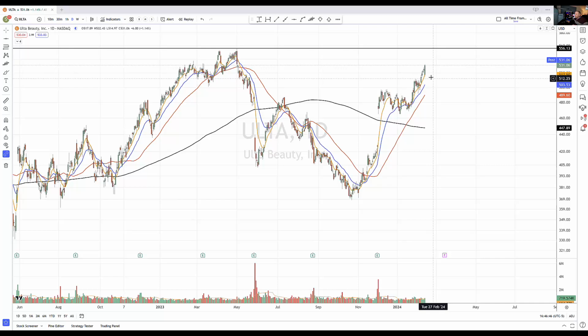Now, I will say it is a bit extended above that 8-day exponential moving average. At this point, I'd probably wait for a bit of a pullback to the 8-day, or even better, a green day bounce off that 21-day if you can get it. But then I'd look for that 550 to 556 target as a swing zone to potentially take some partial profits, or even look for a strong break through that level coming on higher than average volume into blue sky territory.